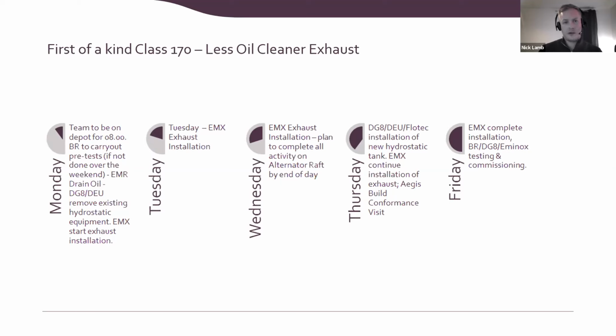Also, the alternator raft by the end of the day, all the work needed to be completed. On the Thursday was the installation of the new hydrostatic tank. This included hand filling of the hydro oil. We didn't have a proper pump, so the oil was prepared, it didn't need to be preheated or anything, so it was hand pumped into the unit. I'll discuss some of the issues that we found with the hydro system a little bit later on.